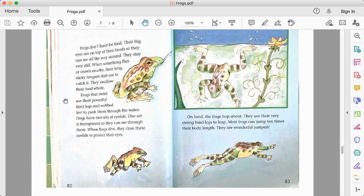Frogs don't hunt for food. Their big eyes are on top of their heads, so they can see all the way around. They stay very still. When something flies or crawls nearby, their long, sticky tongues dart out to catch it. They swallow their food whole. Frogs that swim use their powerful hind legs and webbed feet to push them through the water.